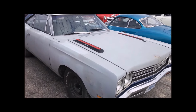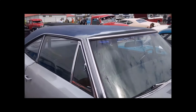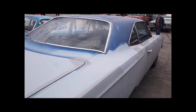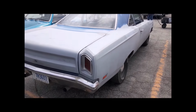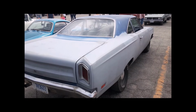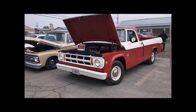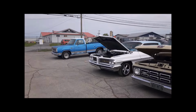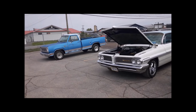How about this Roadrunner? Wow. 4-speed. Man, I remember lots of them around like this when I was a kid. Primered out. Well, the primer didn't slow them down much, I'll tell you that. Bunch of trucks. There's Mark's Fargo. That little Dodge is kind of nice. Looks like it's pretty original.